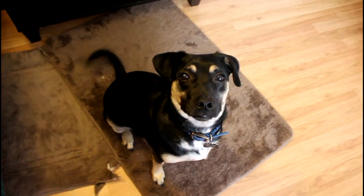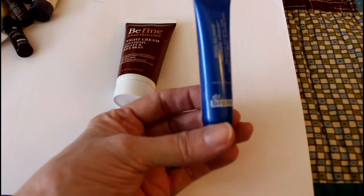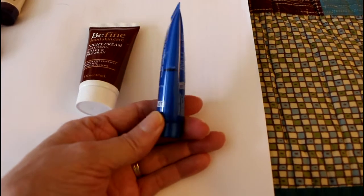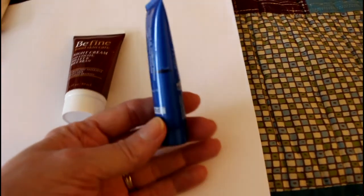So I'll be back with you in a minute. I am going to bring one of these little scrubs. I'm not going to bring the big tube that I have, even though it's almost gone. I'm going to bring this one, and I'm sure I'll finish this, but it is pretty full.